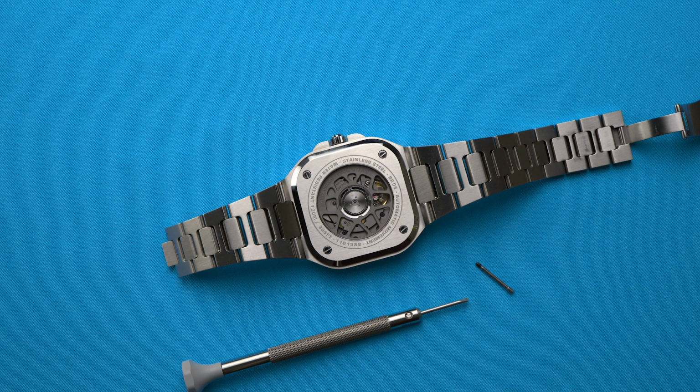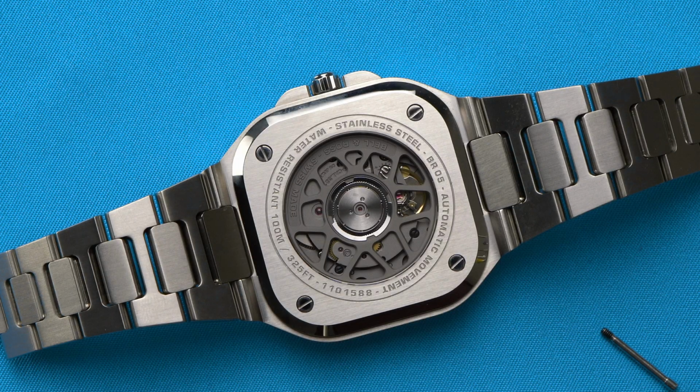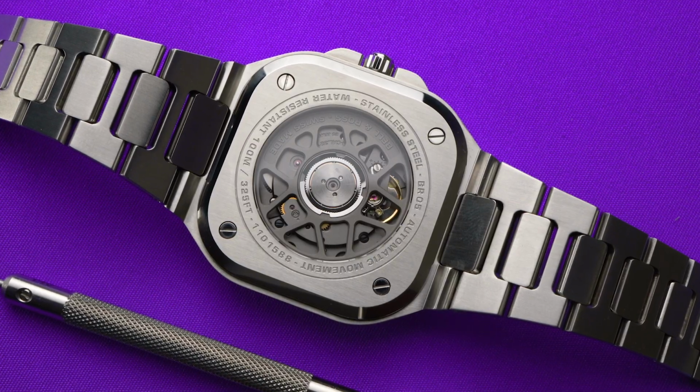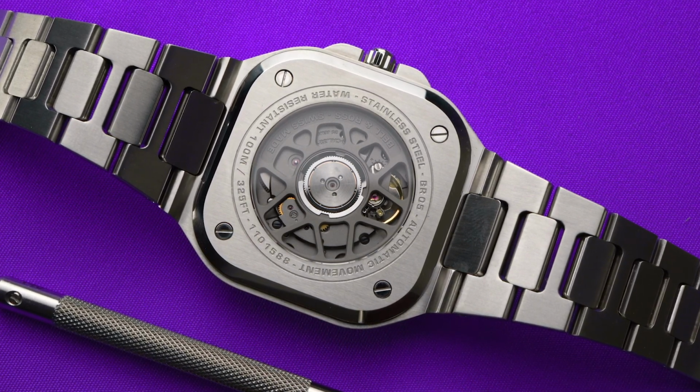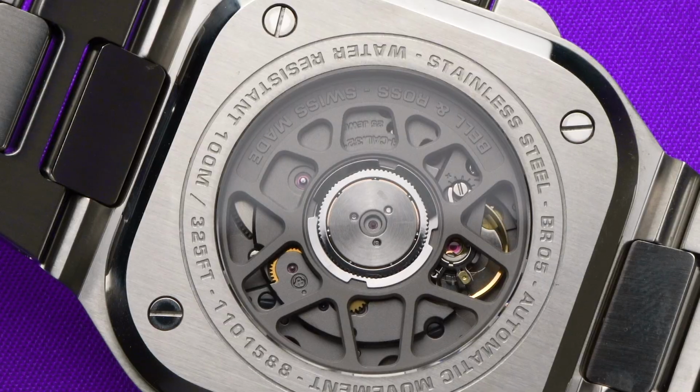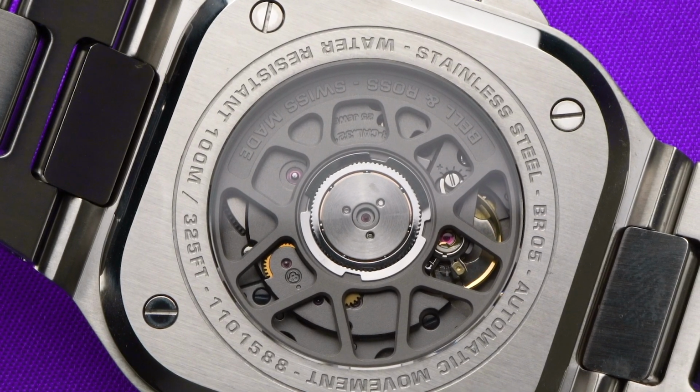Inside the BR05 is the caliber 321 movement, which is a Sellita SW300. The movement is on display through the case back, but it's mostly obscured by this interestingly designed rotor weight. The 321 has a power reserve somewhere between 38 and 42 hours and beats at 4 Hz. The movement is my biggest complaint about the watch.